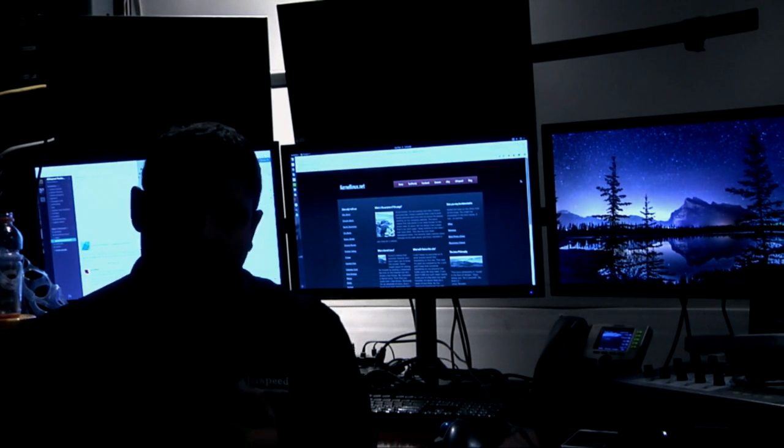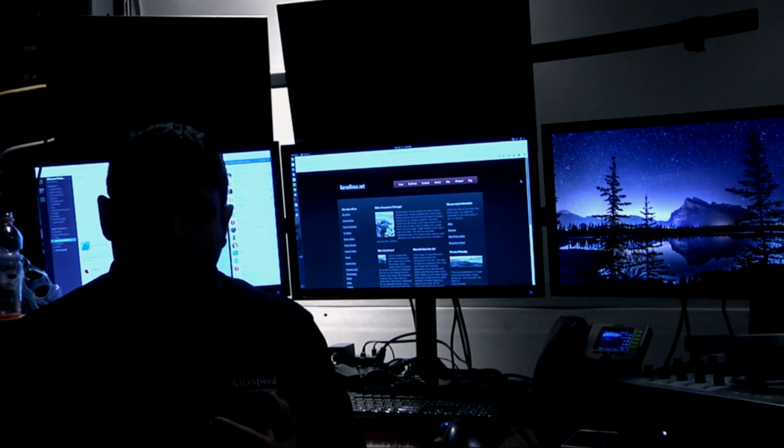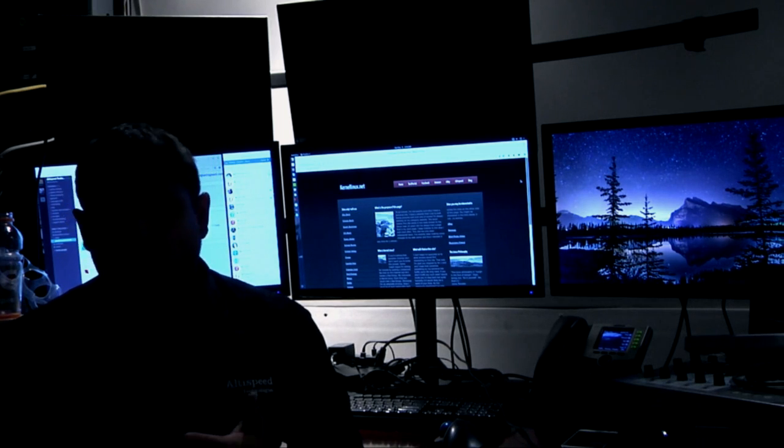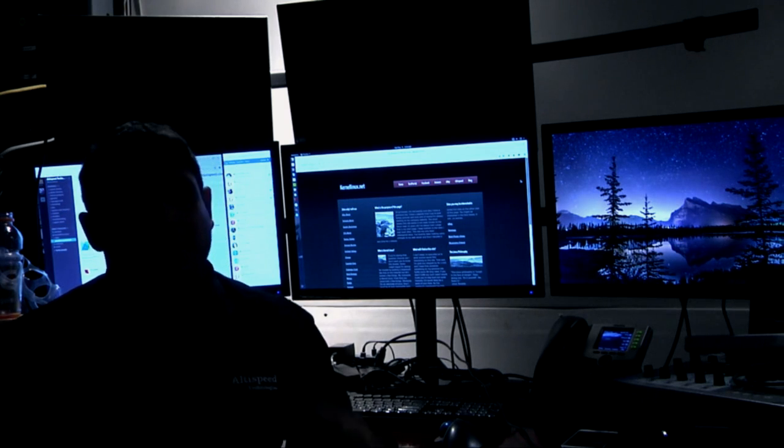F.lux does not work on Antergos. I can't get it to work. I tried Redshift. I tried both the GNOME plugin from the extension site as well as trying to load it from the AUR. Can't get either of those to work correctly. So there are some minor things that don't really work.